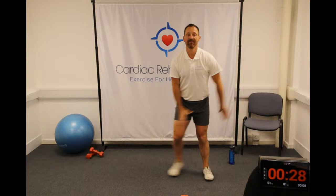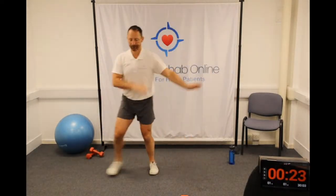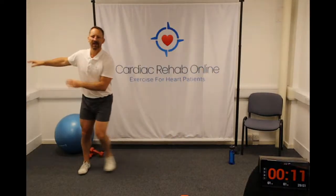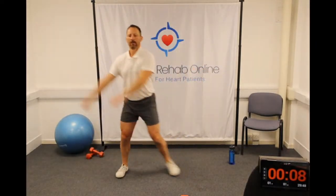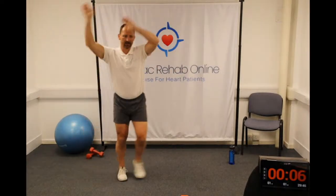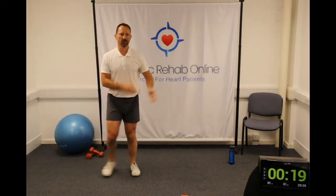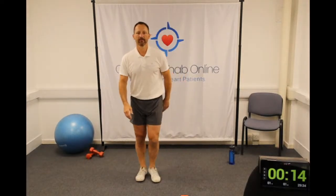Okay, then we can just add the arms to make it harder. We've got low level arms or high level arms. Depends on how hard you want to work. So for the circuit, we want to be about 6 to 8 out of 10 for effort. If you're new to us, just aim for the 6 out of 10. If you've been here a while, let's push it a little. Let's aim for the 8. Okay, good work. So we've got 20 seconds now. Just catch your breath.